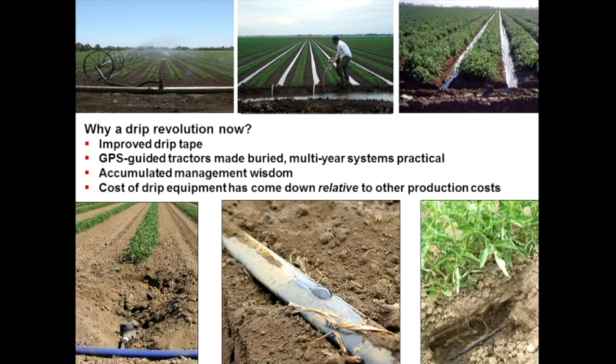Why this movement into drip irrigation? Say for myself, I started in the Sacramento Valley in the 1980s. And I thought for our Sacramento Valley, where we had plenty of water, and it was relatively cheap, that I would make it through my extension career without seeing very much drip irrigation being used in the north, a limited amount, but not very much.